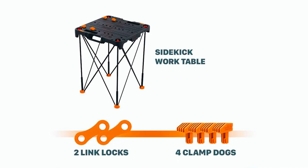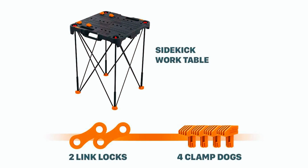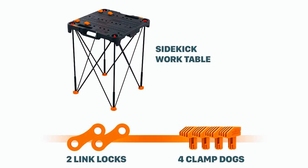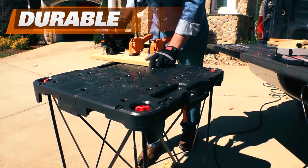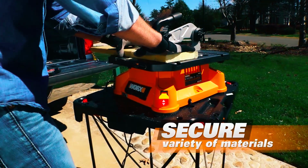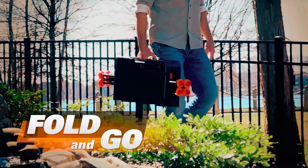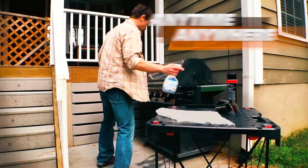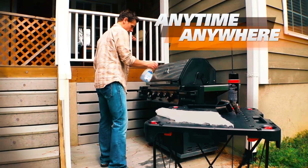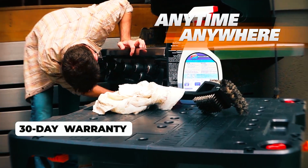It comes with 2 link locks and 4 clamp dogs to keep your projects in place, and it's compatible with other WORX tables for a multifunctional work counter. You can rely on the durability and longevity of this portable work table, which is designed with WORX's advanced technology and efficiency standards. Don't let its 13 pounds weight fool you. The WORX 066 Portable Work Table is made of tough stuff and comes with a 30-day manufacturer limited warranty.